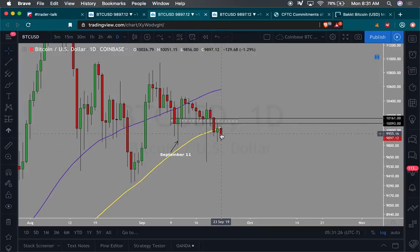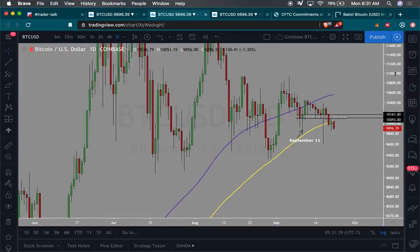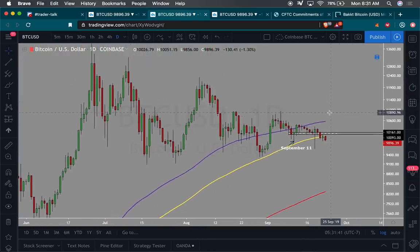Well, this one still has 12 hours to go, but for the most part, it's already looking pretty grim, right? And especially given the fact that it's under the 128 moving average, getting rejected by it. So lots of cause for concern for the bulls, especially those who are long. For the most part right now, I am not in any position.